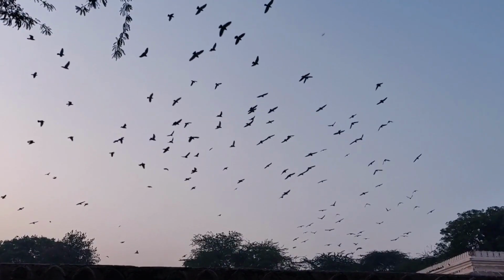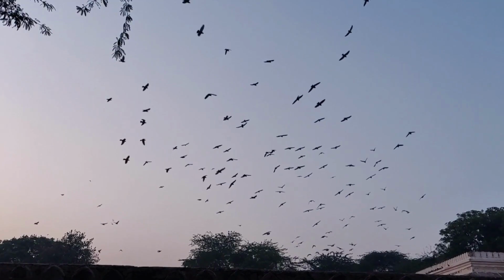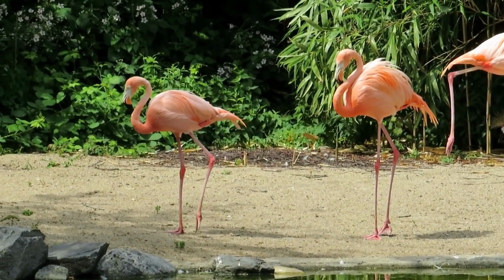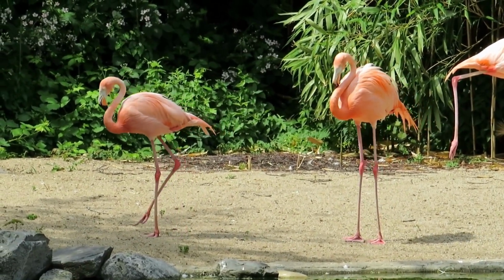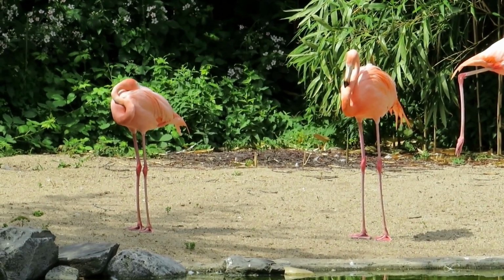Another method is compass orientation. Many animals have an innate sense of direction that allows them to navigate using the Earth's magnetic field. Some migratory birds, sea turtles, and even certain insects are believed to have a built-in magnetic compass that helps them stay on track.